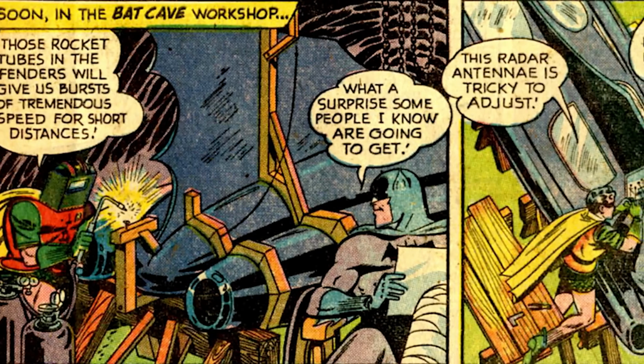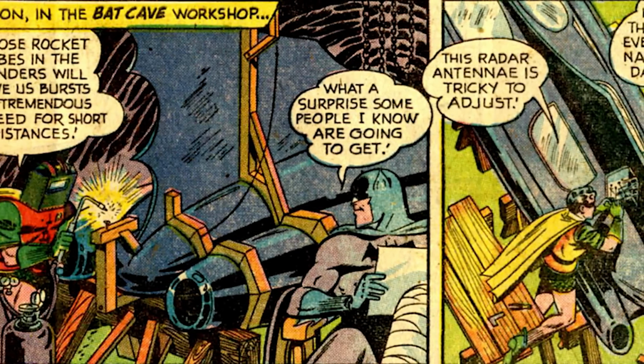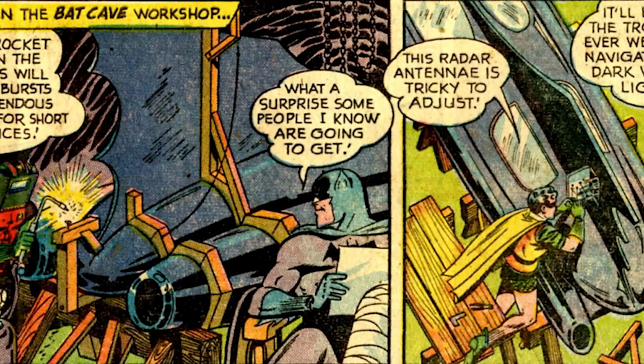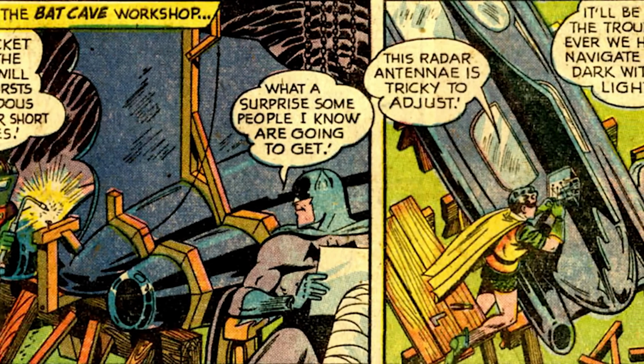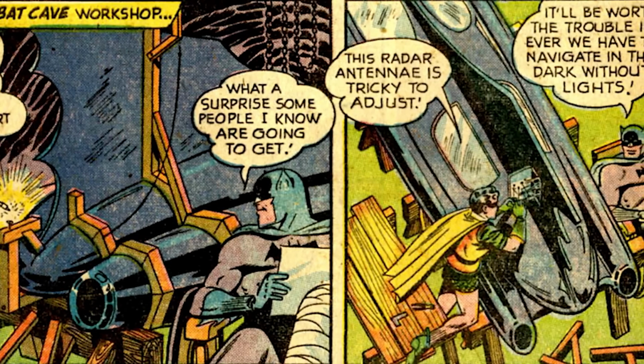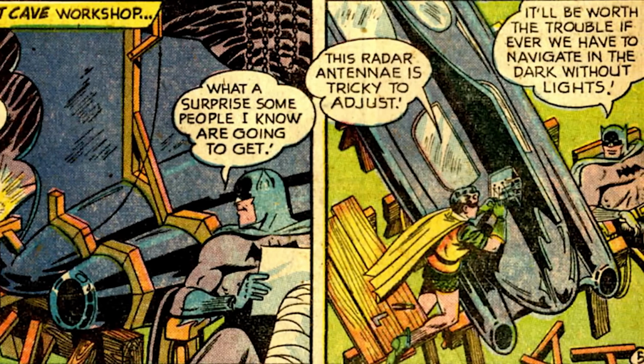On the next panel, we see Batman recovering at home in the Batcave while Robin is working on the new Batmobile. He says those rocket tubes in the fenders will give us bursts of tremendous speed for short distances. We then see that they're adding radar antenna, but Robin says it's tricky to install, to which Batman says it's gonna be worth the trouble if ever we have to navigate in the dark without lights.